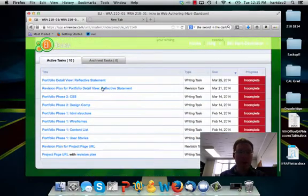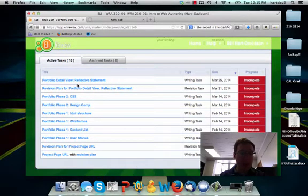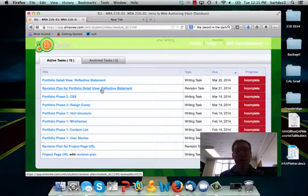The first thing that you're going to see, or that might look new, I should say, is a revision plan for the portfolio detail view. So let's look at that. This is coming out of this review that we just did on the portfolio phase 2.